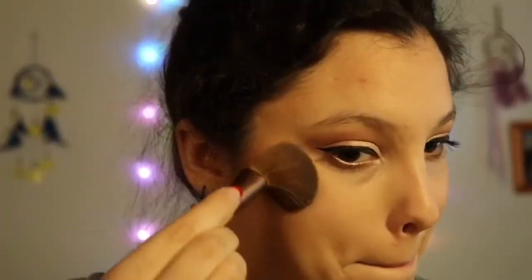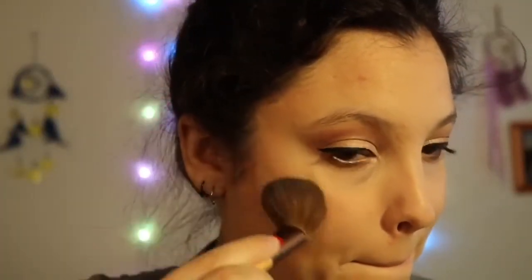Now for blush, I'm going to be using my Too Faced blush, this little one right here. It's like a pink color, and I'm going to be using this on the high points of my cheeks to give myself a little bit of color back to the face.